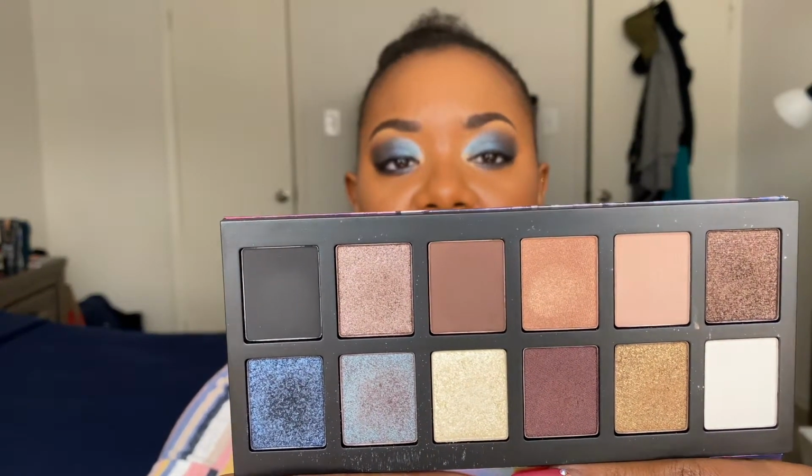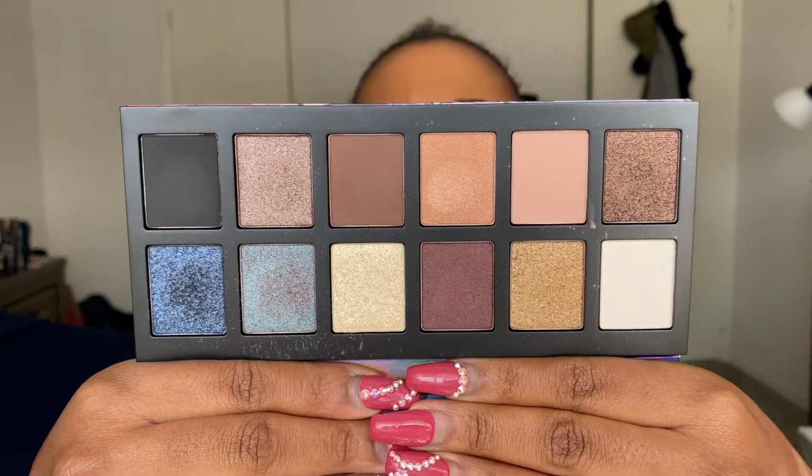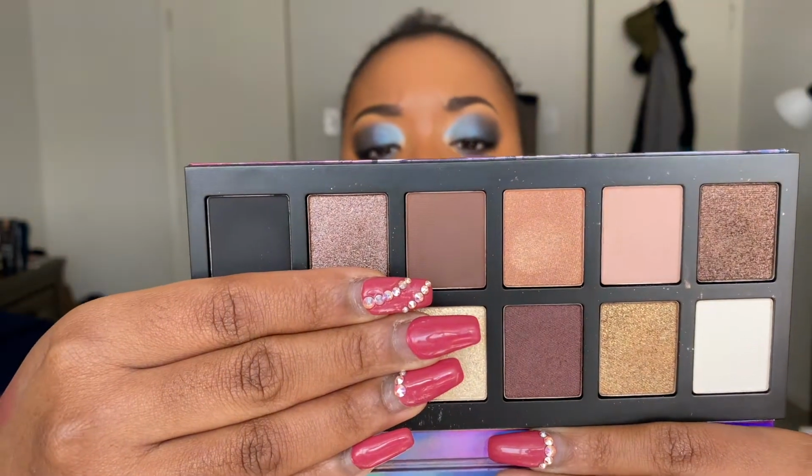Now these are the shades here, so you'll see that it's a very cool tone, neutral eyeshadow palette with pops of blue. Because honestly, if you cover these two blue shades here, it's a neutral eyeshadow palette and it performs beautifully. So if you want to see me create this beautiful blue eyeshadow look using my Bobbi Brown In a Flash eyeshadow palette, just keep on watching.